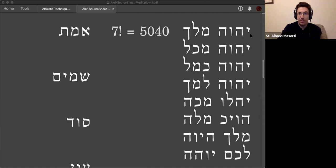So I'm just showing you an example here. This is the phrase Adonai Melech, God's name, and Melech, which is king, something we see very often in the liturgy. If you wanted to sit down and find all the permutations of this, I just started doing it by changing the letters around. I only did a few, but in fact, there's 5,040 versions of these 7 letters arranged in different ways, right? And that is one of the exercises that you can do as a meditation.